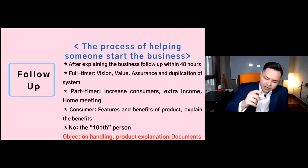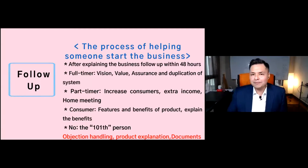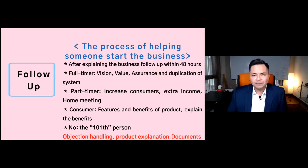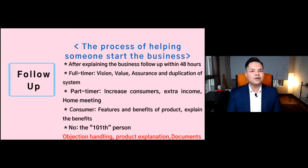Okay, so just because a person said no, that doesn't mean you throw them away. You've got to follow up with that person until that person says yes. That is how it works, because there was a reason why you put them on your name list. These kinds of people, you've got to handle objections, explain the product, and explain the documents. Documents means things like our brand day slides, our handouts, our videos, or our scientific articles, whatever business tools that the person needs in order to start the business.